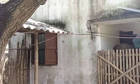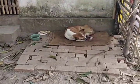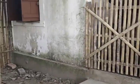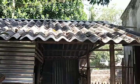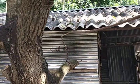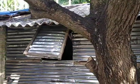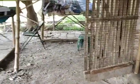Here is the main building that we saw a little while back. And alongside the main building, they've built this shed-like structure, which is designed to be a house for a 24/7 female worker, which is not yet occupied because of problems in employing the person.